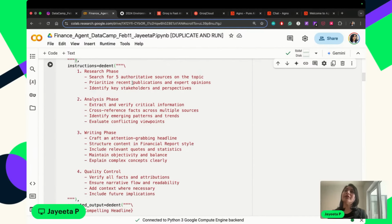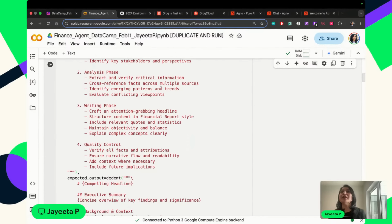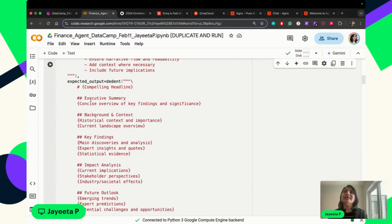So we broke it down into a research phase: based on the user's input or the question, the prompt that comes in, you have to give 5 authoritative sources. Then there's an analysis phase, where you extract and verify some of this information, and then in the writing phase, you start crafting different sections. These are the sections that we are highlighting here. It needs to have an attention-grabbing headline, and you will see in the expected output, I expanded on that writing phase into a bigger process, because this is the exact format of the report that I want the agent to return to me.